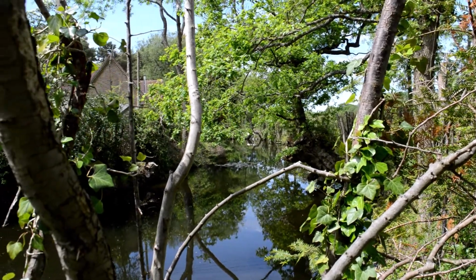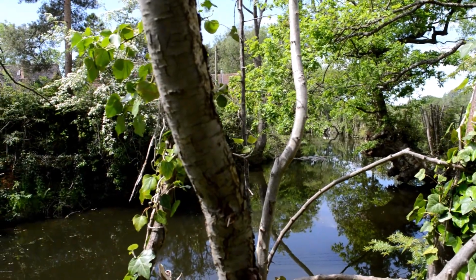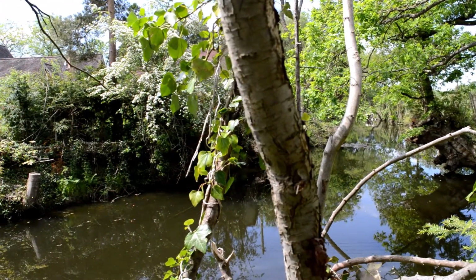St Giles Church stands in a wooded glade about a half-mile north of the National Trust manor of Packwood House.